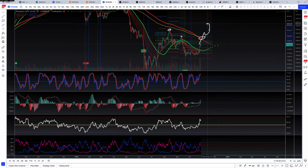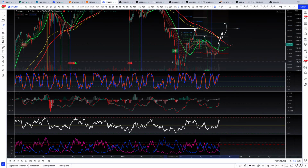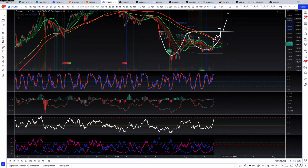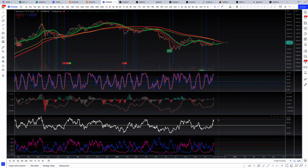And then now we're really starting to change structure. Now that's taken out this, we have like an Adam and Eve bottom type of thing. And then bam, we could really just shoot up here. There's a lot of positive fundamental developments with Ethereum. So yeah, we're watching that. That's all good. We're seeing the MACD rising, TSI rising, and then the RSI is at a level that we did find rejection points at.